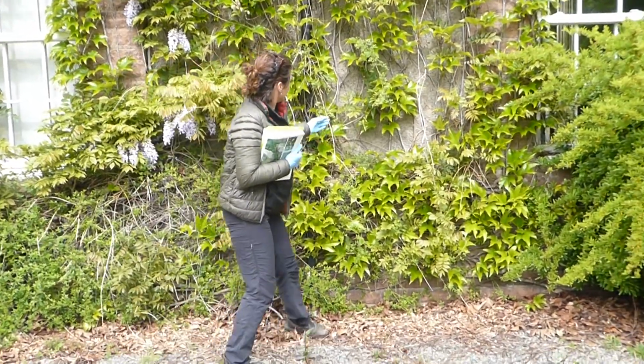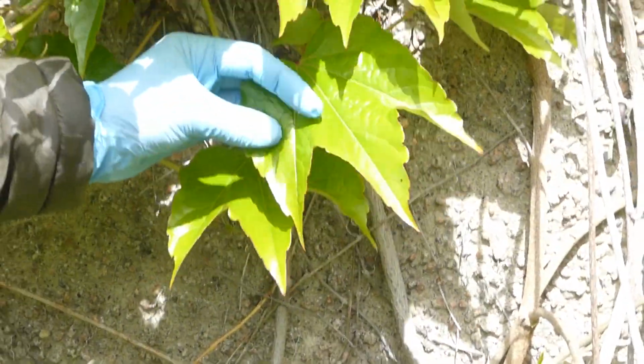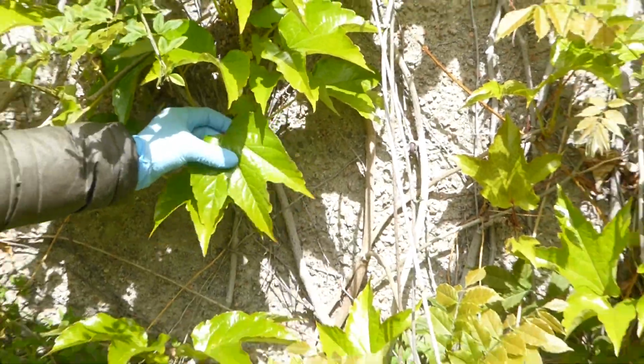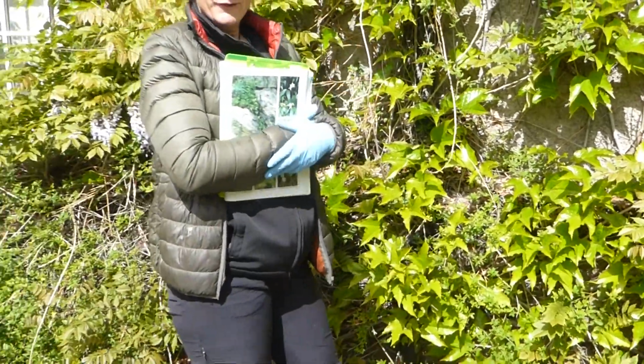And then if we come back in here, this is our Parthenocissus tricuspidata, and we can see those 3 lobes on those lovely glossy leaves. That completes your 10 climbers from Newton Rig.